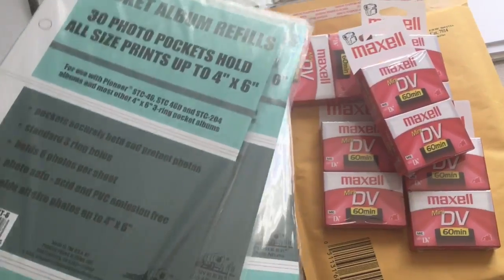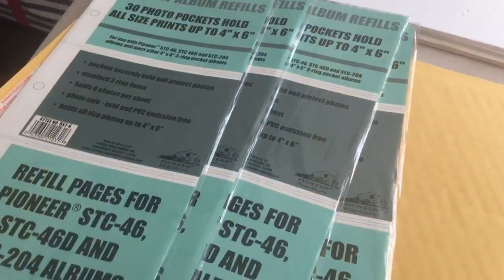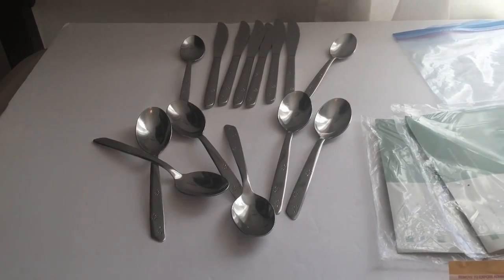Now I need to double check. Did I sell these or did I sell these? Better double check that. Double checked. Yes, it was these four. Those two are still listed. And the sun is out, so I can finish taking photos of my flatware today. Yay.